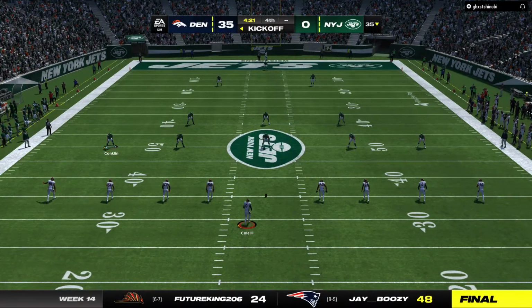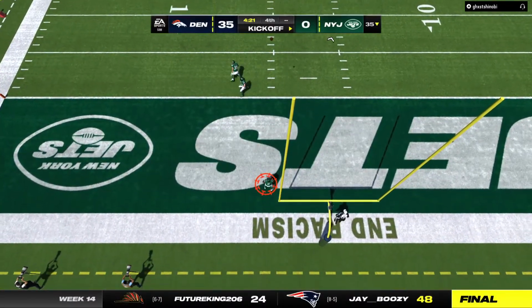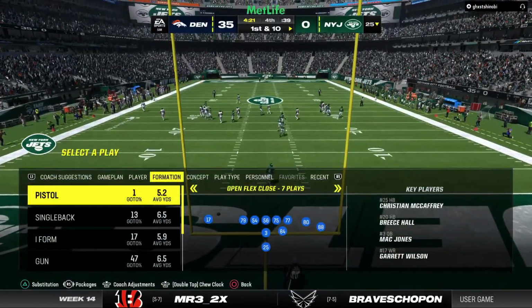Set now to kick this one away, and off it goes. And Smith chooses not to return it, and they'll bring it out to the 25. 25-yard line.